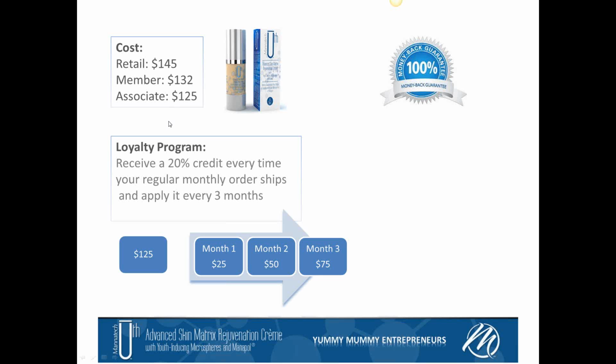The great thing about it is when you stay on your regular monthly order, after 3 months, you'll actually receive a 20% credit back. So if you're spending $125, the first month you get that 25, it will accumulate, the second month it will be 50, and the third month will be 75. So after 3 months, you'll have a $75 credit just sitting there for you to use. You can put it towards your next order, or another way of looking at it is buy 5 Uth, get 1 free. I don't know many companies that offer that kind of incentive, but we just want to reward our loyal customers, and that's what we do. Plus, you have 100% money back guarantee. If you're not satisfied, Manatech will give you money back, no questions asked.